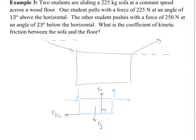So this was the first force on this side, and that was the angle we used on this side. So it would be 225 times cosine of the angle. 13. Good, that's that force. What's the force that's pulling upward? This is 225 cosine 13. Where does that come from? Please remember, guys, this was 225 and this was 13 degrees. So you literally take 225 cos 13 for the x component.